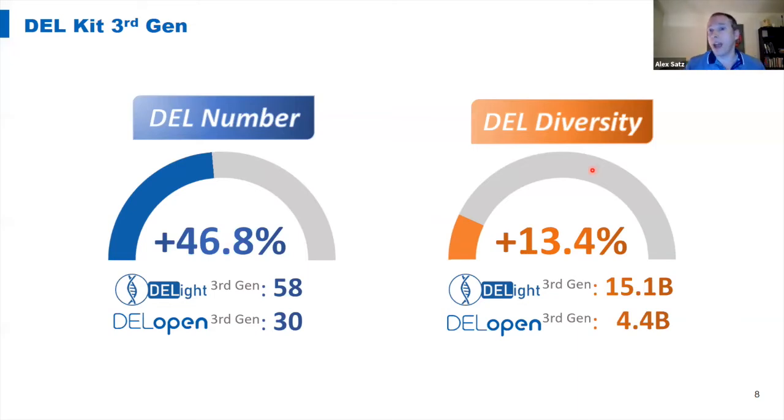Also, there's a reason why we're having this talk, and that is because we have a new 3rd generation Dell kit. A nice thing about the Dell field is that a single chemist can make a new Dell in 3 to 4 months, and that Dell will contain millions of new chemical structures that have never been made prior and have never before been screened. And when we have made the 3rd generation Dell kit, these new kits, we have added 50% more new Dells to these kits.